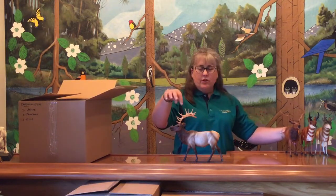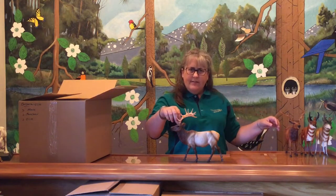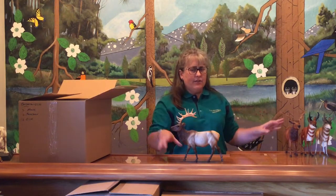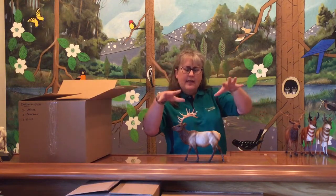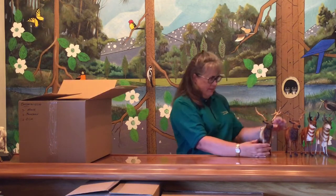And these antlers are molded separately and applied by hand. So you can find variations, but I haven't heard of a lot of them. Like the cow, you could find with horns pointed up or down or sideways or both different directions. I haven't heard of too many variations with the elk and his rack.